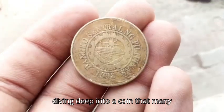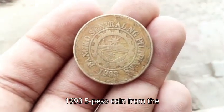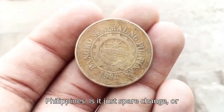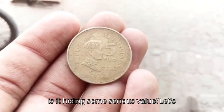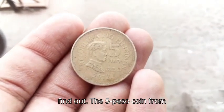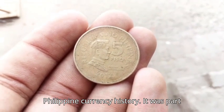Today, we're diving deep into a coin that many Filipinos know very well, the 1993 5 peso coin from the Philippines. Is it just spare change, or is it hiding some serious value? Let's find out. The 5 peso coin from 1993 marks a significant moment in Philippine currency history.